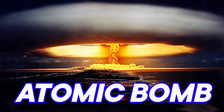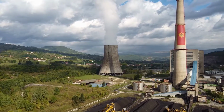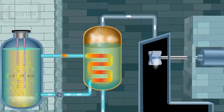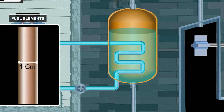A moderator is required in our light water reactor to control the energy of the neutrons. Simple, everyday water performs the job, which is really convenient because water is used to power the turbines anyhow. Because it is simple and inexpensive, the light water reactor has become popular. It is not, however, the safest, most efficient, or technically elegant nuclear reactor.